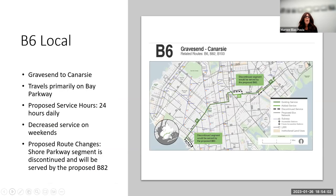The B6 local travels from Gravesend to Canarsie, primarily on Bay Parkway. The proposed service hours are 24 hours daily, with decreased service on weekends. The proposed route changes are that the Shore Parkway segment is discontinued and will be served by the proposed B82. That sucks.